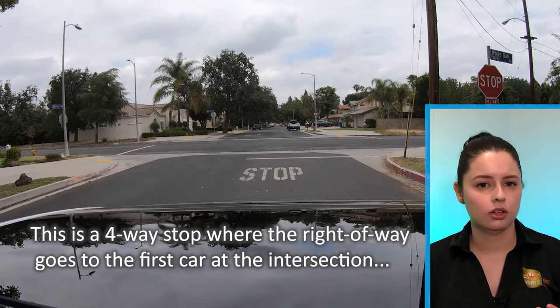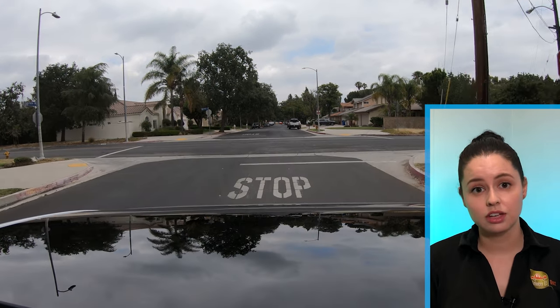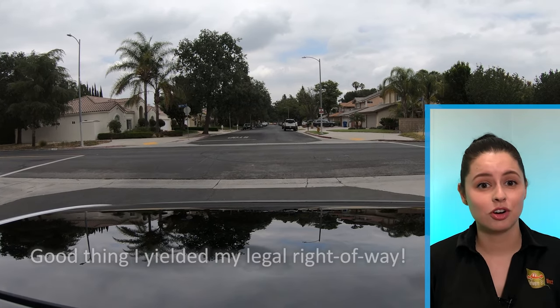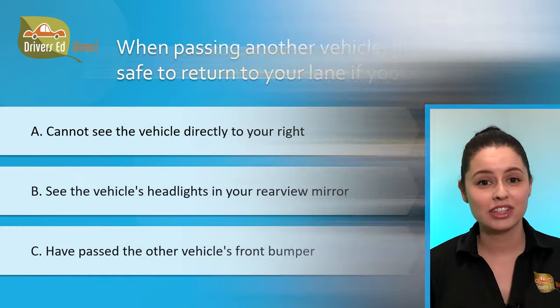Don't put yourself in harm's way, even if you feel you have the legal right of way. Yield to other vehicles if it will help prevent an accident, and never assume that other drivers will give you the right of way. Being a courteous driver will help you stay safe from accidents and potential road rage. All right, next question, question number 12.